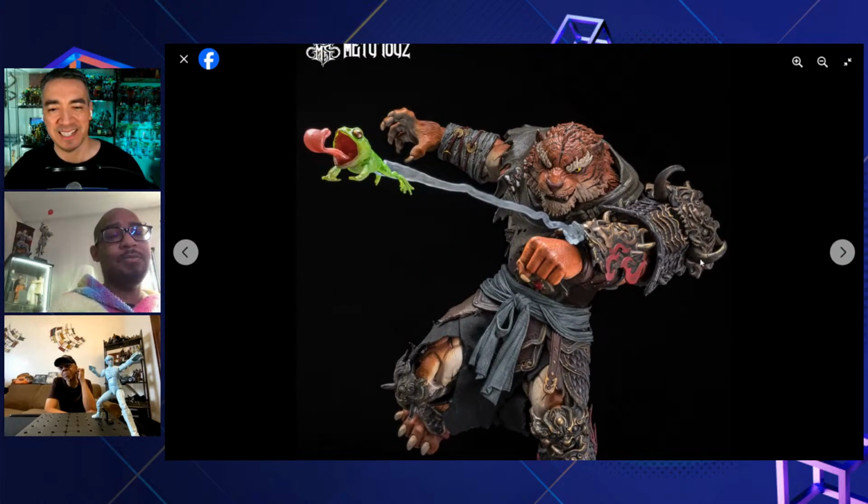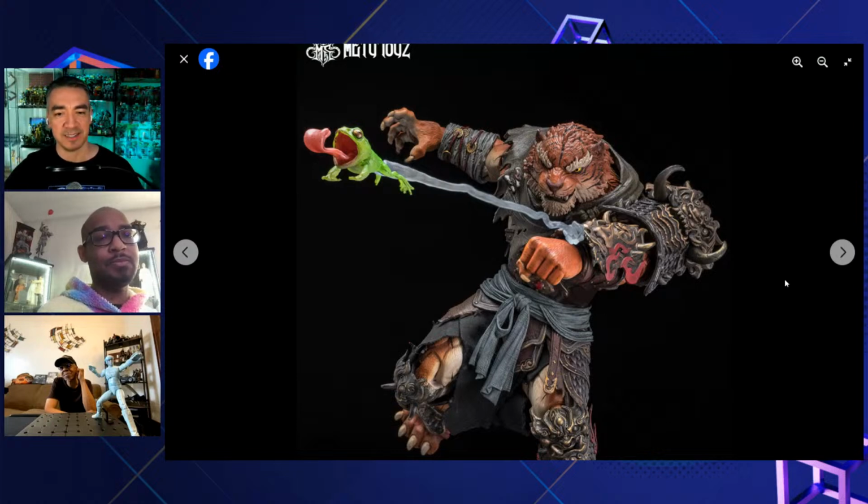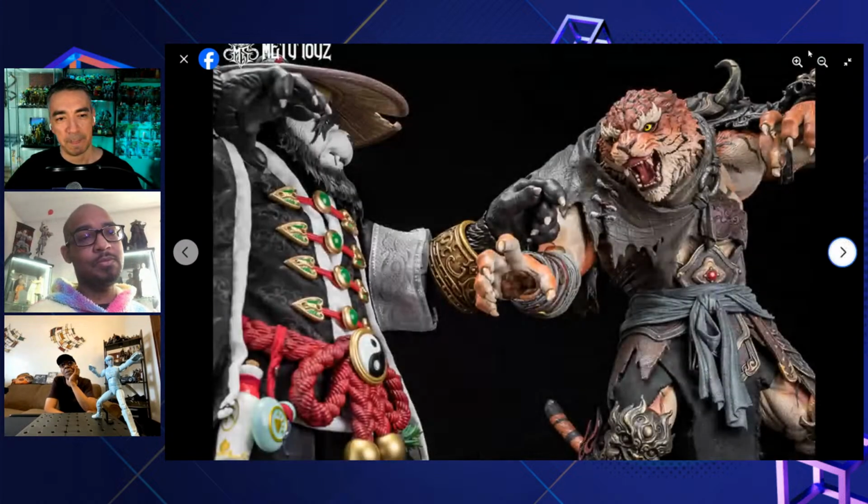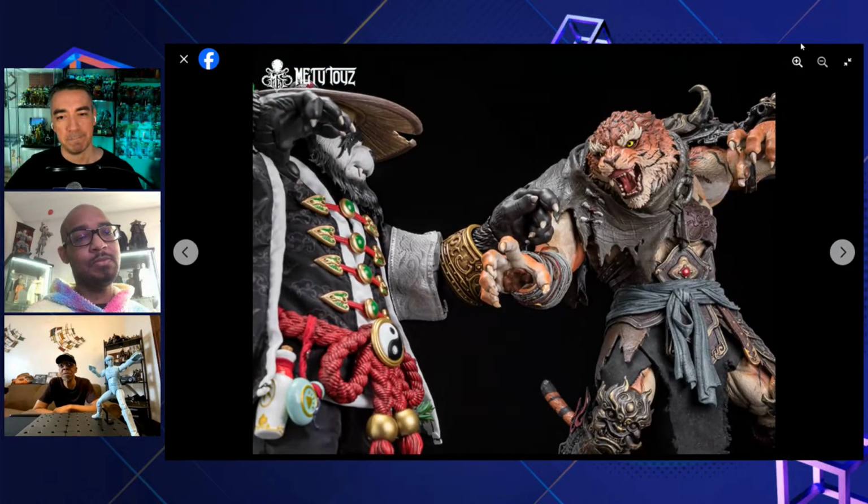I have no idea if this is based on anything. I didn't get a chance to dig deeper into this, if this is MetyToyz's own IP or what. So I don't know what the significance of this frog is, if that's his ability or what. It does look kind of bizarre being a companion piece with him.